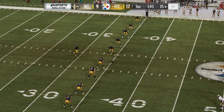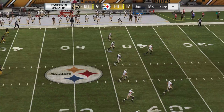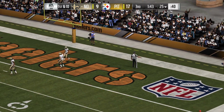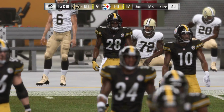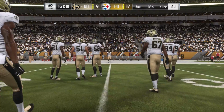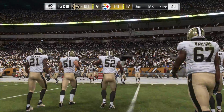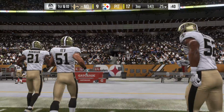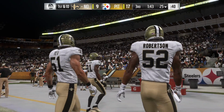After the successful field goal try, here's Boswell to send it away. And that'll carry over the back line of the end zone for a touchback. Out onto the field comes New Orleans. And last time they coughed it up, it led to a field goal. They're fortunate that it only led to a field goal, but still, they're not happy about it.